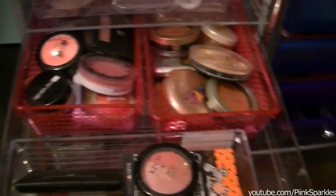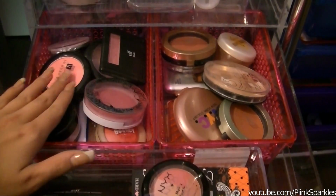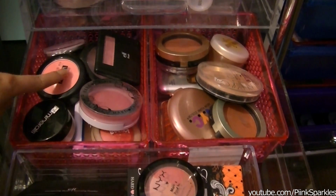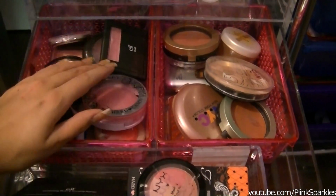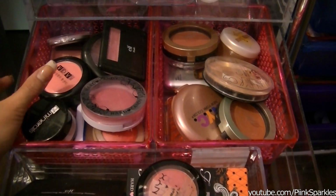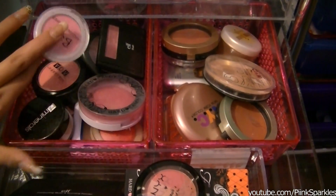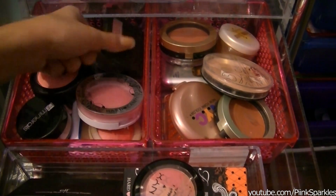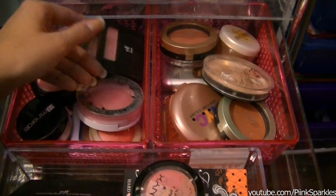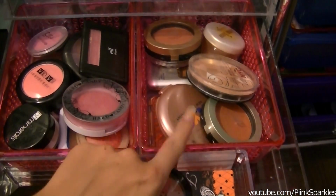This is when the drawers start getting a little more fun. This is all my blush in here. I love my pink blushes. e.l.f., MAC, Hard Candy. I do not have one brand that I follow. If I see a blush that's good, I'll get it, even if it's a dollar blush like this Billy one, or e.l.f., or if it's a little more expensive like MAC. Whatever I see and it fits my style, I will get it. And then I have bronzers.